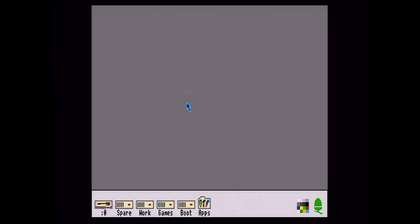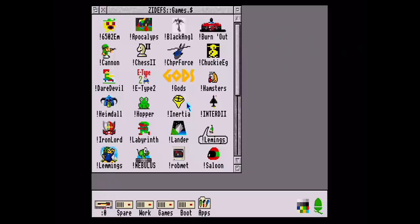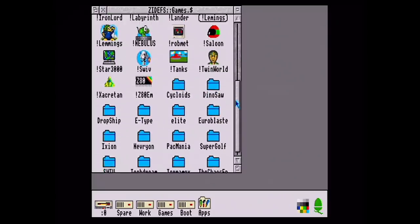So here we are on the desktop of this other Archimedes. And we've got four hard disks on the compact flash there. So we've got a games directory. Here we go. We've got some games installed on the hard disk. Let's try Pac-Mania.